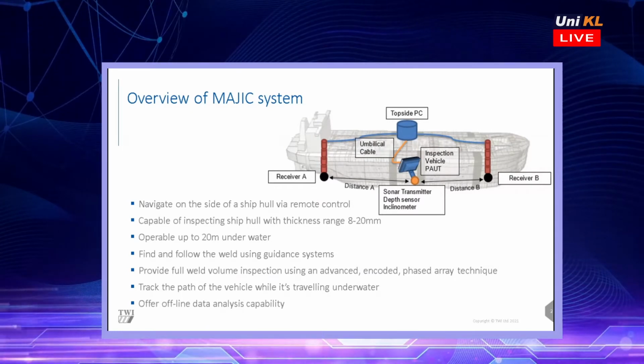And also during the inspection, you want to have an overview of where the vehicle is on the side of the ship, because once it disappears under that waterline, you don't always have the visibility. And in the end, when all the data are gathered, you'll have offline analysis capabilities that allow you to review the inspection you have carried out.